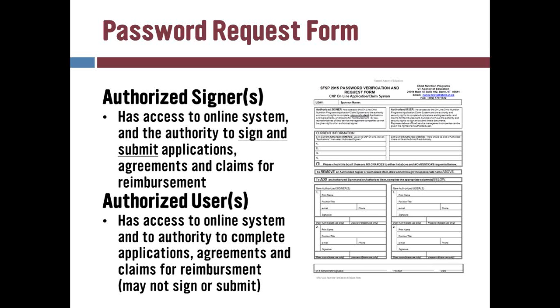So would you say that, as a signer, this is a good opportunity to think about who can I work with, who can work with me to make sure we're getting this information onto the system, to then make it a bit easier to submit at the end of the month?